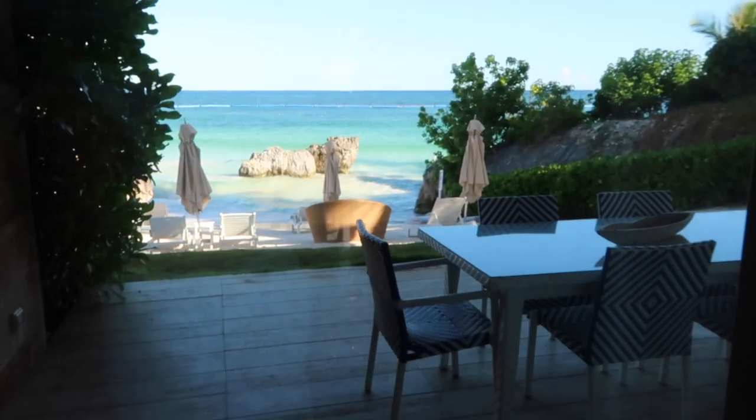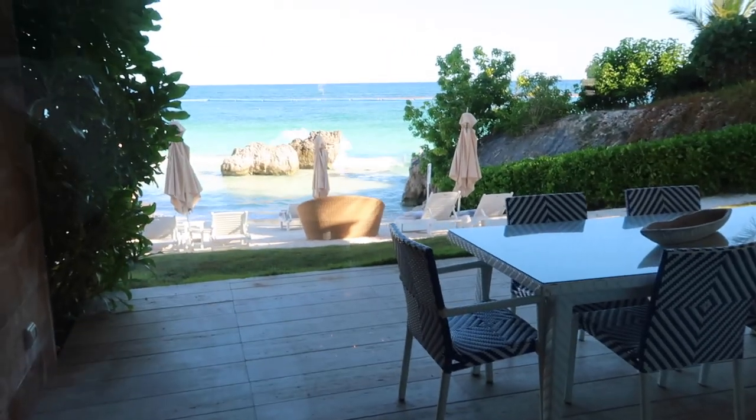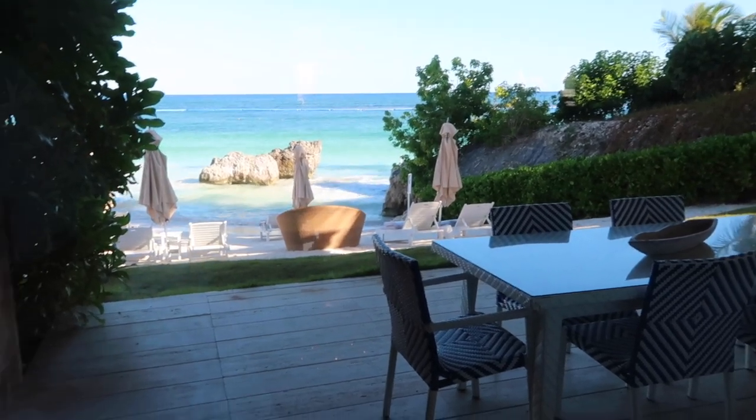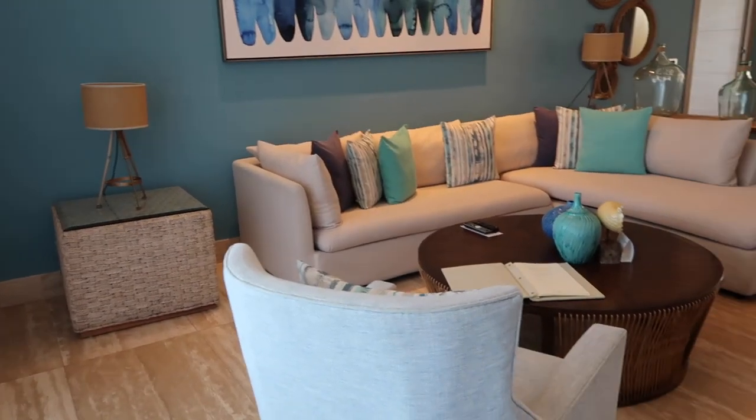And this is our little porch area. Okay, we're heading back inside. I'm sorry if you couldn't get a great depiction of what it looks like outside. I'll do it from the window, but essentially we're on the water, it's right there, and all of those chairs right there, we can just go and sit in and someone will come over and get us some towels and some food and drinks.